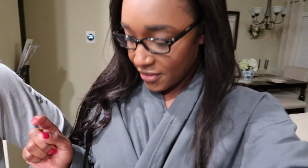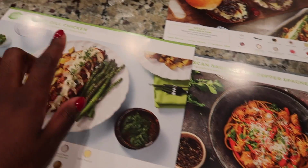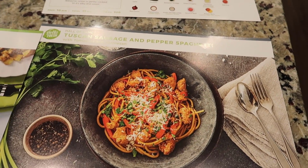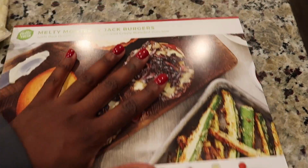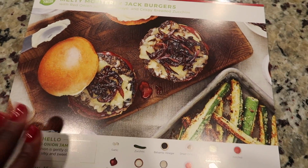All right, guys, so it's time to eat. We waited until Bash went to bed before we decided to cook the food. Here it is. So these are the two that we aren't gonna have: the creamy dill chicken and the Tuscan sausage and pepper spaghetti. We are actually going to do these melty Monterey Jack burgers, and these look delicious.